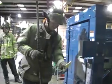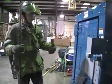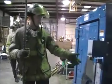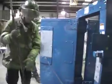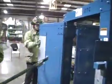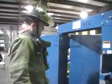Okay, so that's the basics of the outward swinging door. Now we'll move to the inward swinging door. We'll swing this prop out here. We'll do the same thing. We'll do a two-man, and then we'll go to one-man.